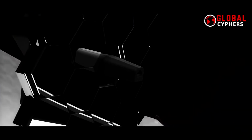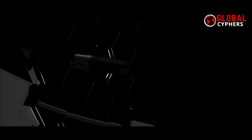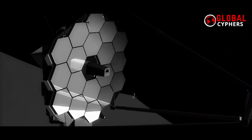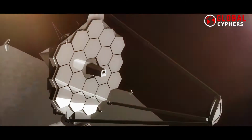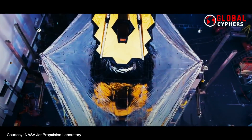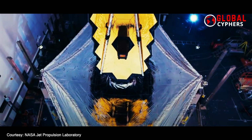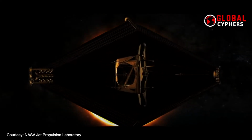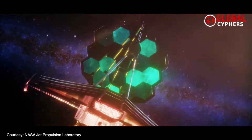The James Webb is without a doubt the most sophisticated telescope ever built by humans. The telescope is powered by an integrated science instrument module that also serves as its computer, cooling, and structural support infrastructure. The telescope's guiding camera, as well as the 4 science instruments, are stored inside the ISIM.